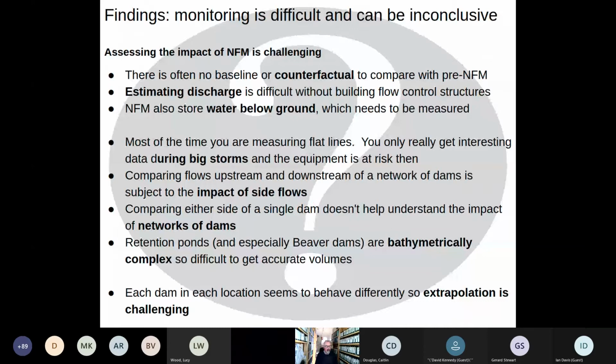I should also say that, as you all know, assessing the impact of natural flood management is challenging. There's often no baseline or counterfactual to compare with the pre-NFM once you put the NFM measures in place. Estimating discharge is difficult without building flow control structures, and that's not possible in many rivers and across many sites. NFM also stores water below ground, and that needs to be measured. So even when we're looking at leaky dams, we also measure the underground moisture near them, because not all of the storage is above ground.